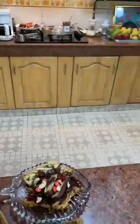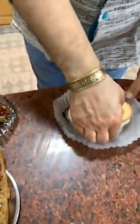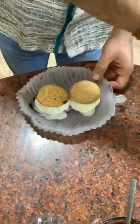I'm going to just grab these ice cream cookie sandwiches that I made earlier. There you go. These have to be kept frozen.